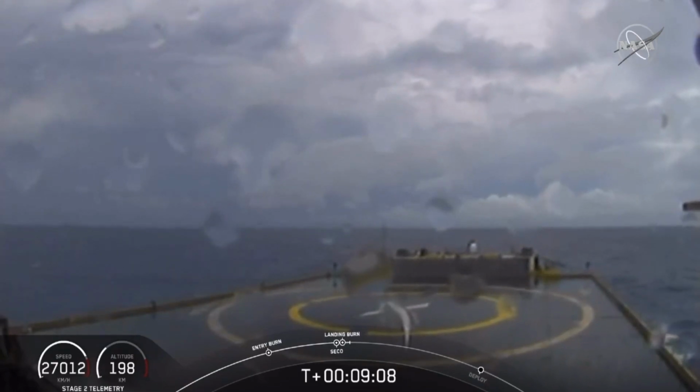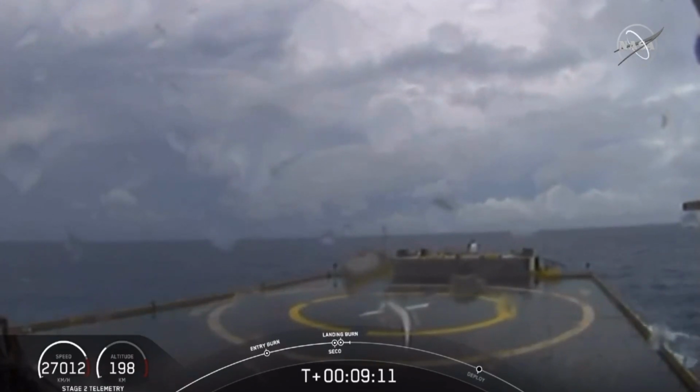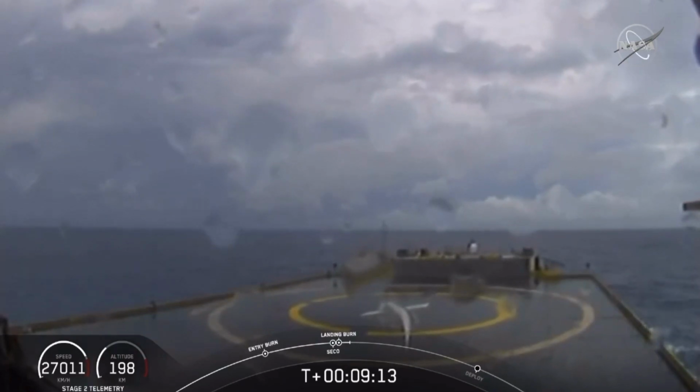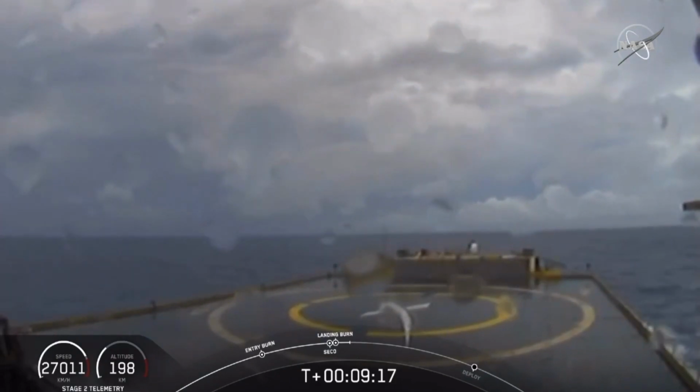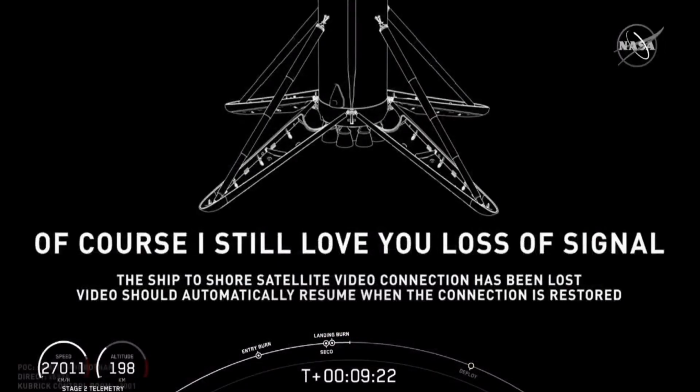Dragon SpaceX nominal orbital insertion. Launch escape system confirmation is disarmed. Nominal Dragon orbital insertion. Stage 1 landing legs deploy. And what you're seeing on your screen is a live view of our drone ship, where our first stage will be coming down.